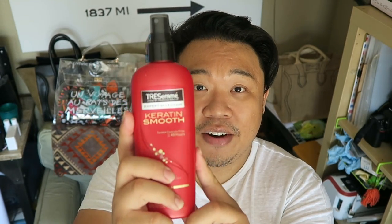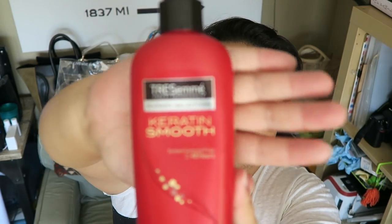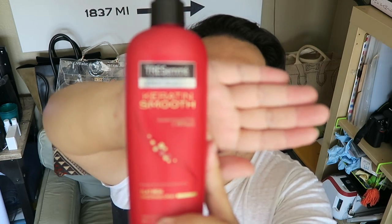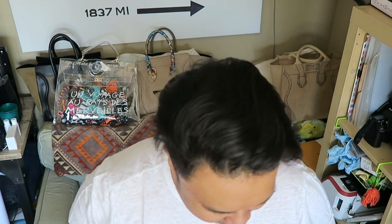In conjunction with this, I always use heat protectants because I use a lot of heat in my hair, and I always want to keep it as healthy as possible. My favorite is the Tresemme Keratin Smooth, and in my opinion, it's one of the best ones for me at least. I'm allergic to a lot of stuff, like heat protection sprays, so this one is really good. And then I'm just going to be using my hair dryer.